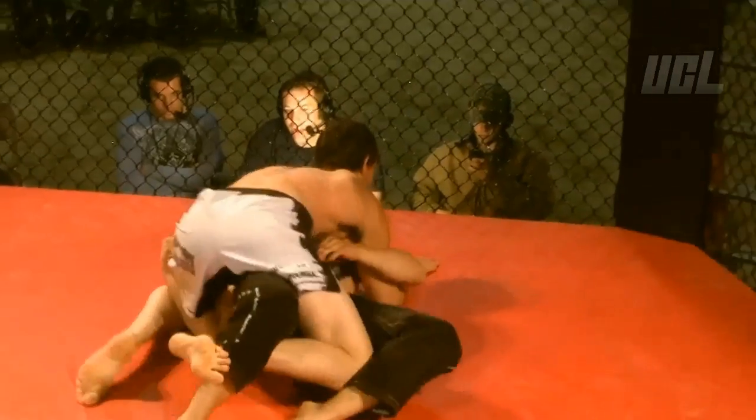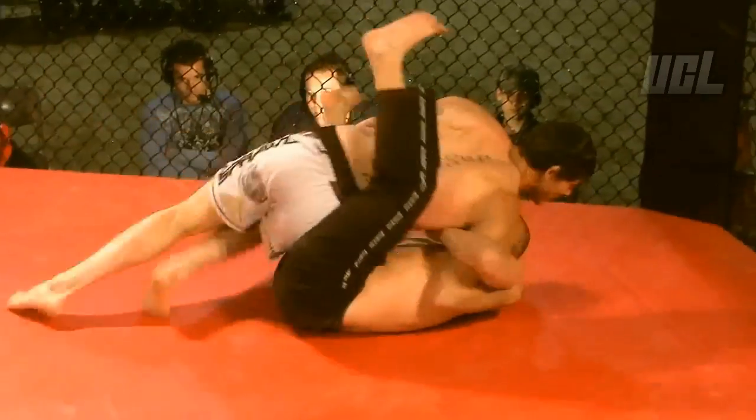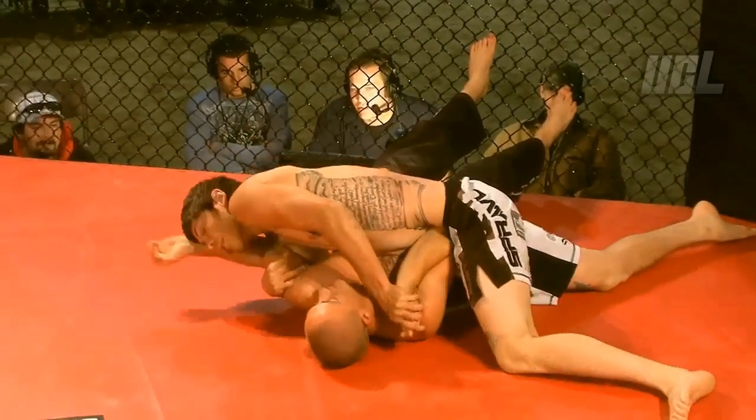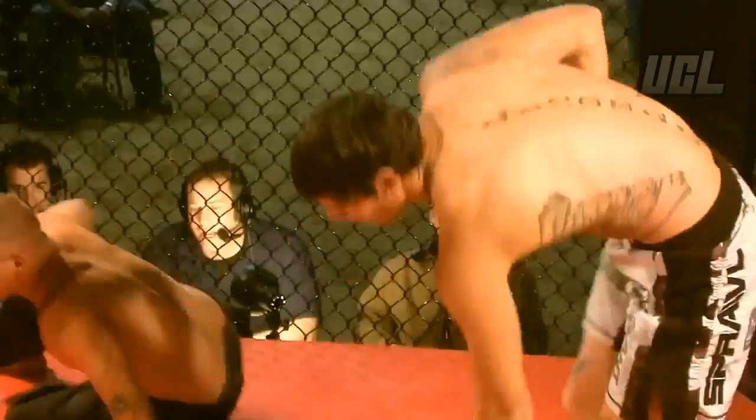Here, Jake got the hand behind the head. Looks like he's trying to isolate an arm. May go for up. Look for the pass. He's able to retain guard and the side control. Nice pass. Going to side control. A lot of options here. Looking like he's got the Americana. There it was. Nice tap.